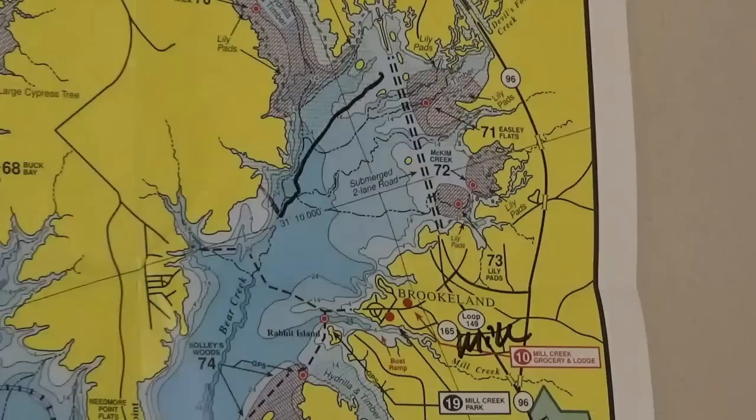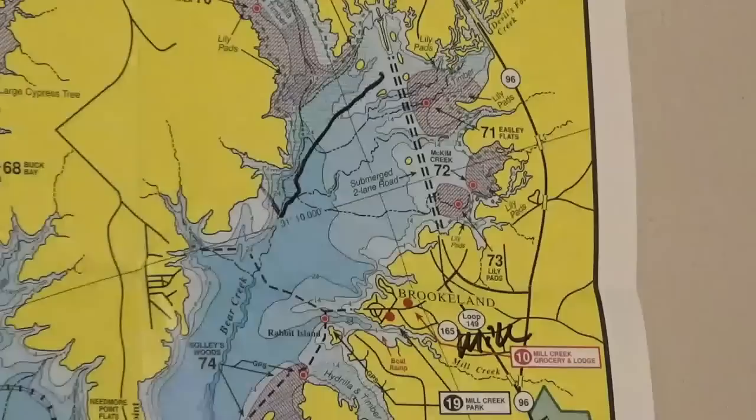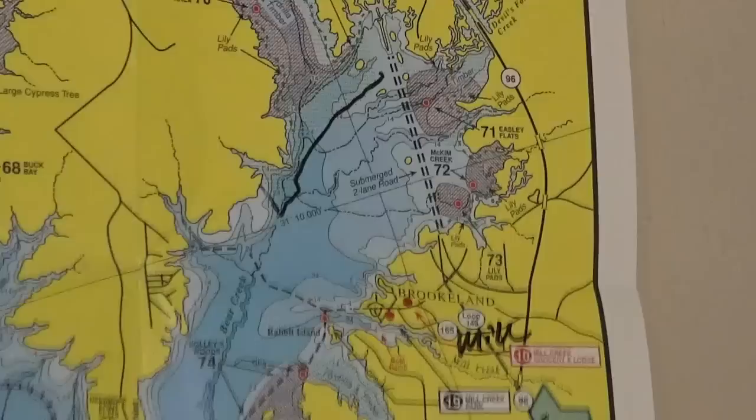Many, many years ago, this was a giant grass flat. It was some of the best flipping fish on the lake. I've, again, not seen the grass really show up back there in a long time.